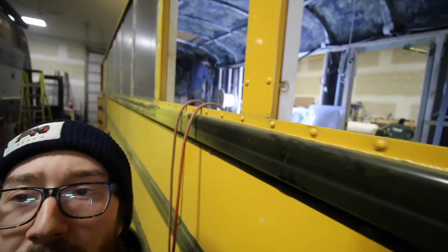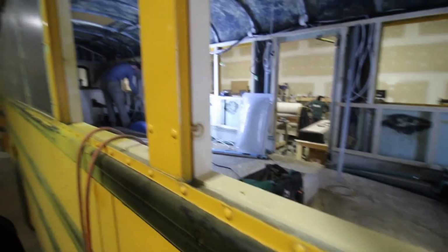Next up is dealing with your windows. So we've got them all out in this bus. Pull everything out, clean them off with soap, water, acetone. Make sure you've got a really clean surface. And then you can start popping them back in. We use a body sealer. Make sure you use enough that it squishes out. Clean it up on the outside.